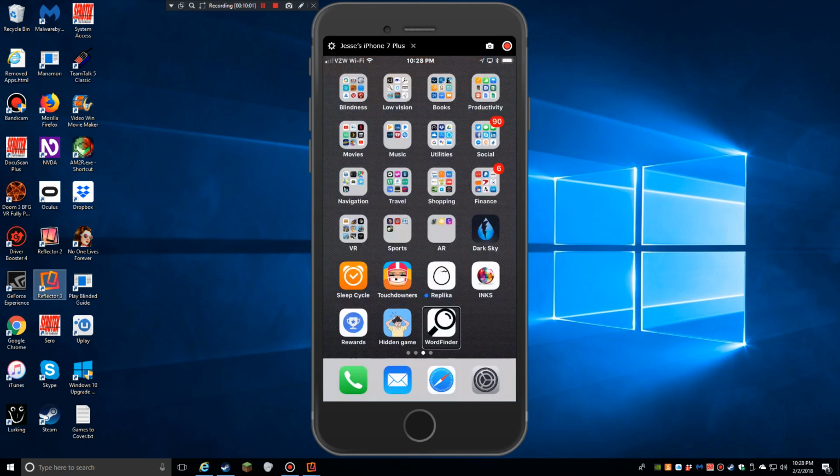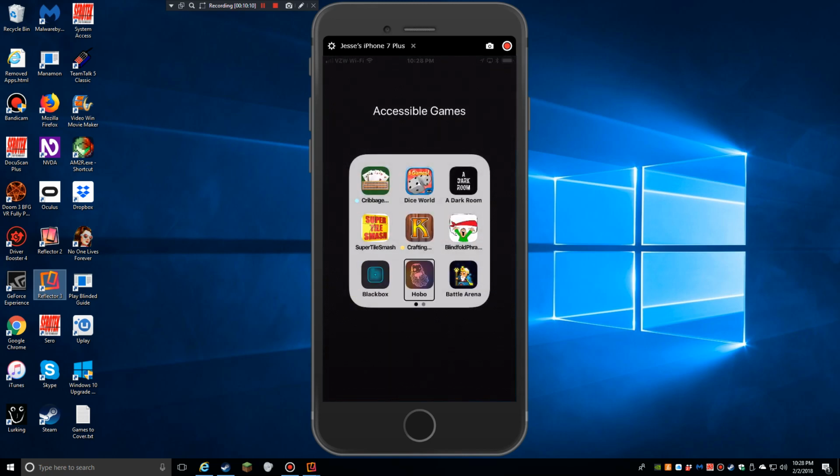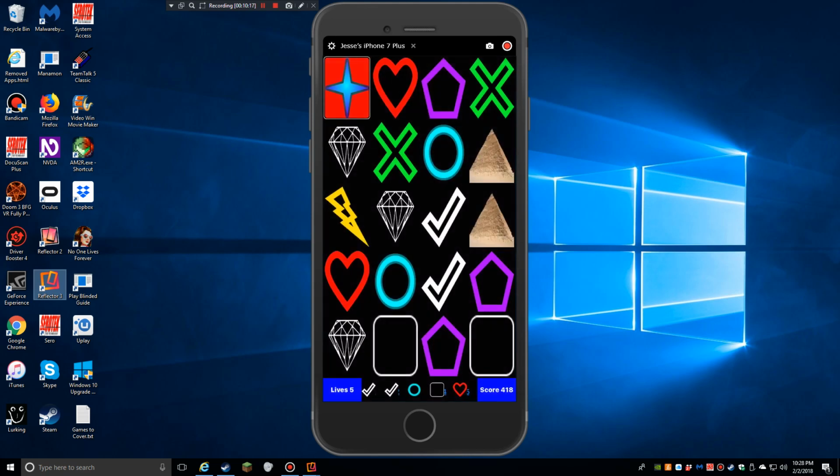Yeah, you know what? Let me go to the Nintendo accessible games folder, 10 apps, because I'll show you. Super Tile Smash. Yeah, okay. Let me open it. See, remember this game?